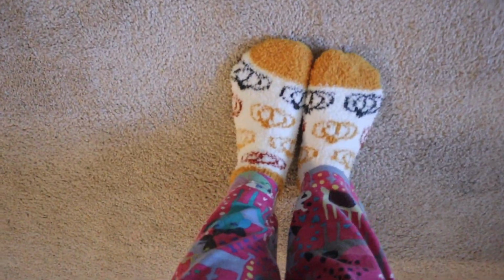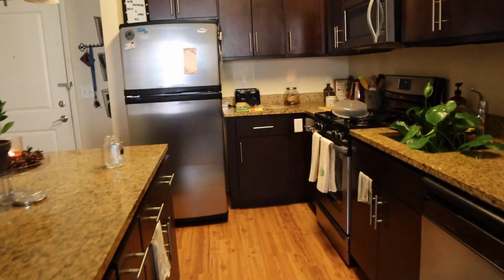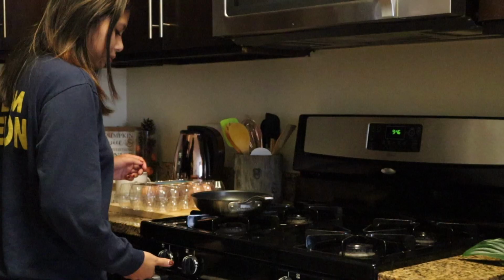Just my pajamas and my Halloween socks. Look how cute they are. They're from Target. Got them for $1. I bought one for Nicky too, and so I'm actually going to start cooking.